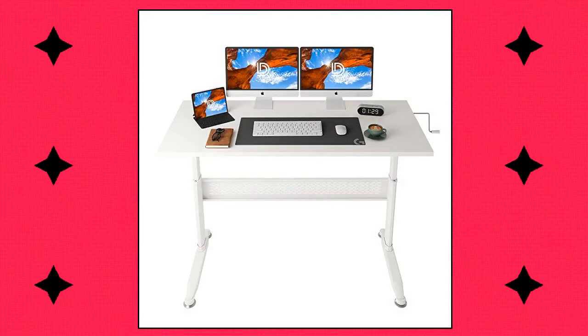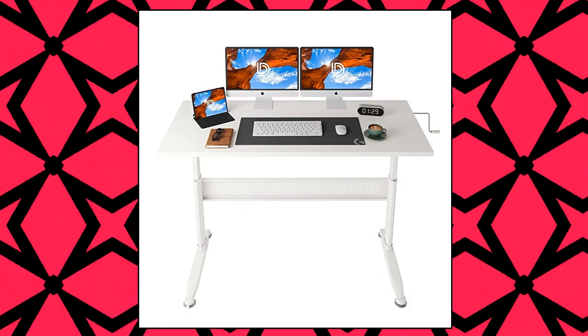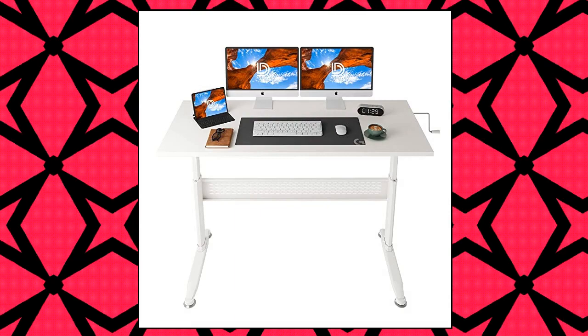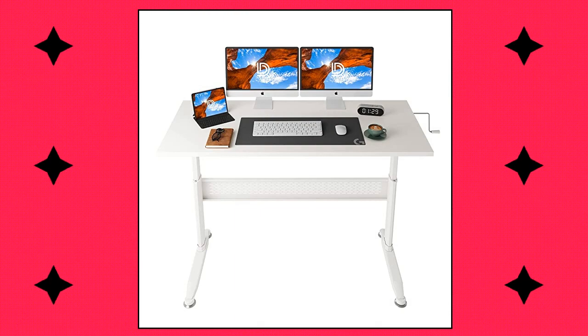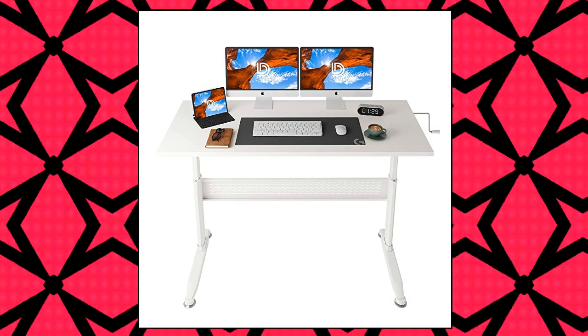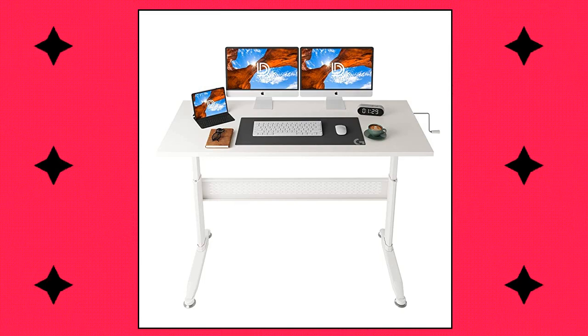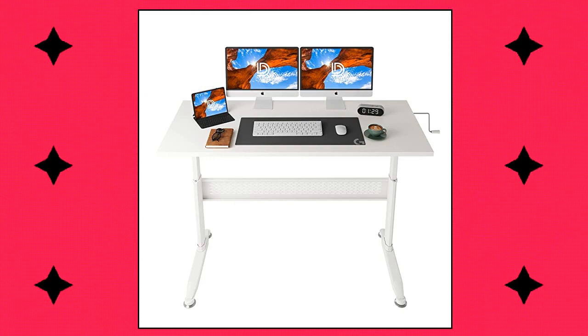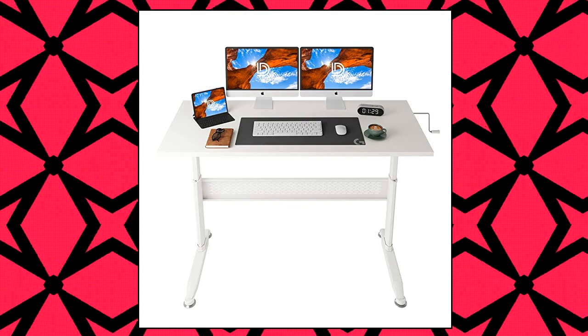DEVAISE Adjustable Height Standing Desk. This innovative adjustable height standing desk promotes better posture, reduces back and neck pain, and increases productivity. This standing desk is designed with a hand crank that can be placed on either side of the desktop. Load up your desk with all of your office essentials and simply turn the crank to raise and lower the desk to your desired height.